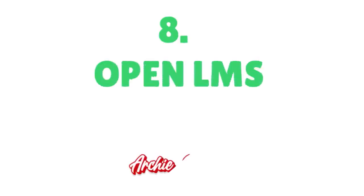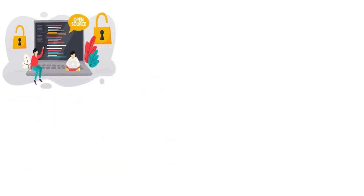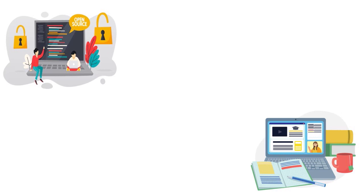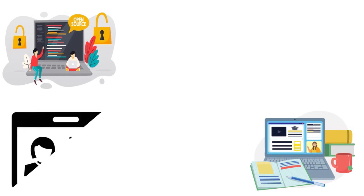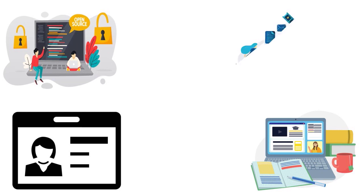Number 8, you have Open LMS, our score, 8.8/10. So Open LMS puts actually the power of open source technology at your fingertips, allowing you to create personalized and branded learning materials on a platform that reflects your organization's branding and identity. It also gives you the power to build your content and quizzes using its built-in H5P interactive content creation and native assessment tools. Or you can also bring your own content into the platform through their SCORM support.